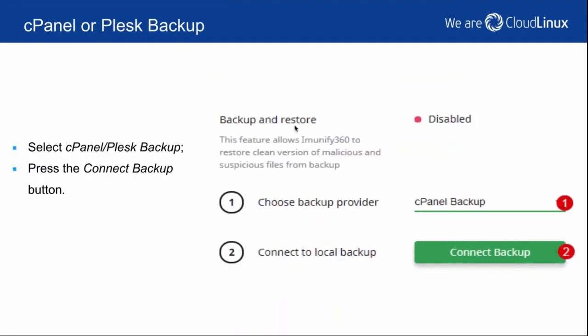For cPanel or Plesk Backup, it's pretty much the same process. You will choose either cPanel or Plesk Backup accordingly and press the Connect button.